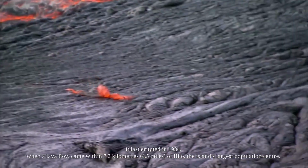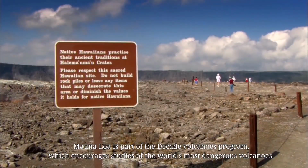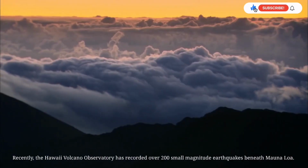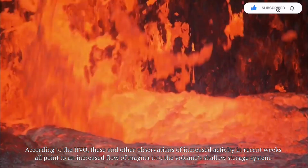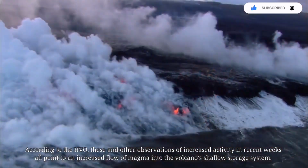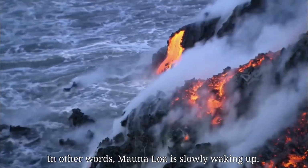Mauna Loa is part of the Decade Volcanoes program, which encourages studies of the world's most dangerous volcanoes. Recently, the Hawaii Volcano Observatory has recorded over 200 small magnitude earthquakes beneath Mauna Loa. According to the HVO, these and other observations of increased activity in recent weeks all point to an increased flow of magma into the volcano's shallow storage system. In other words, Mauna Loa is slowly waking up.